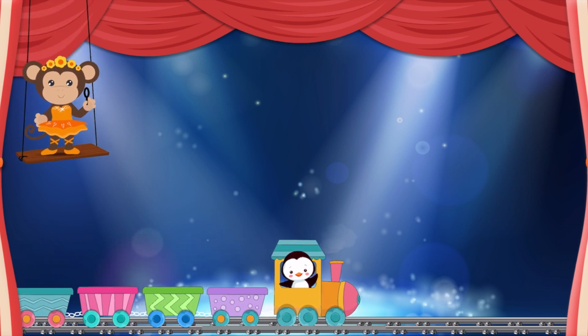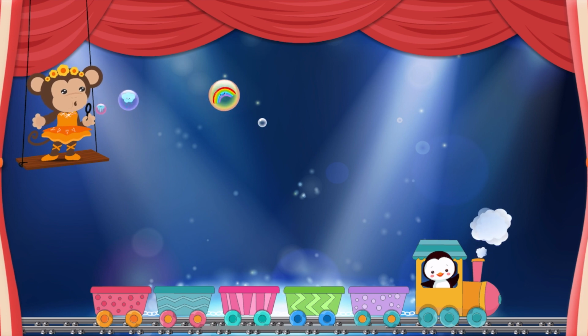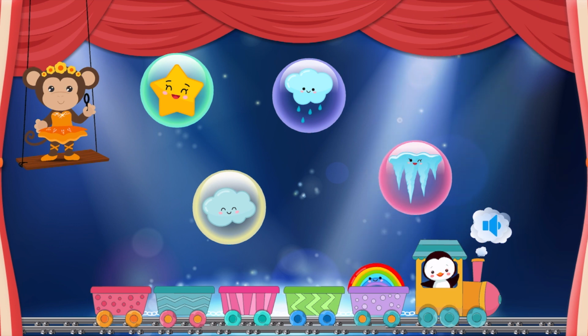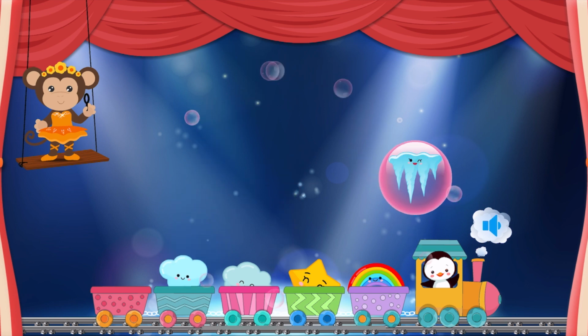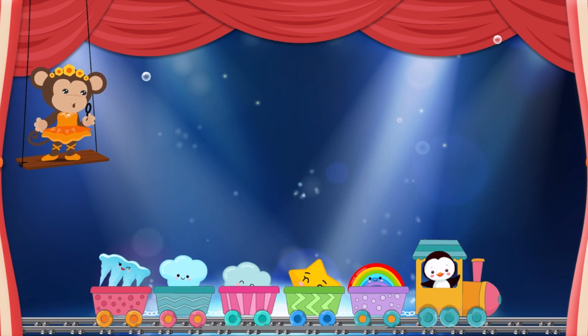Monkey Abby is here with her train. Can you help her fill it up? Tap on the pictures called Rainbow, Star, Cloud, Rain, Icicle. Great! The train is ready to go!